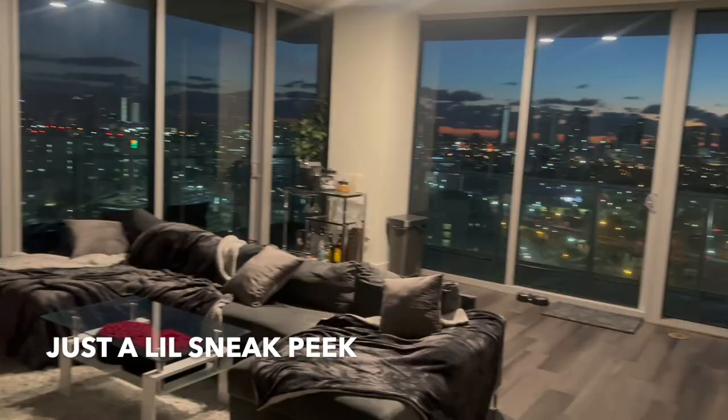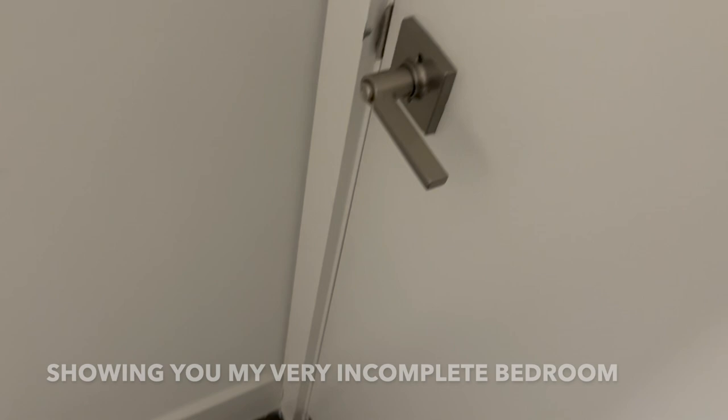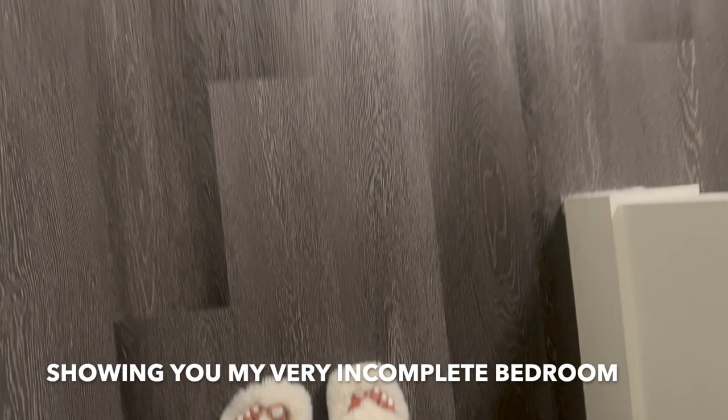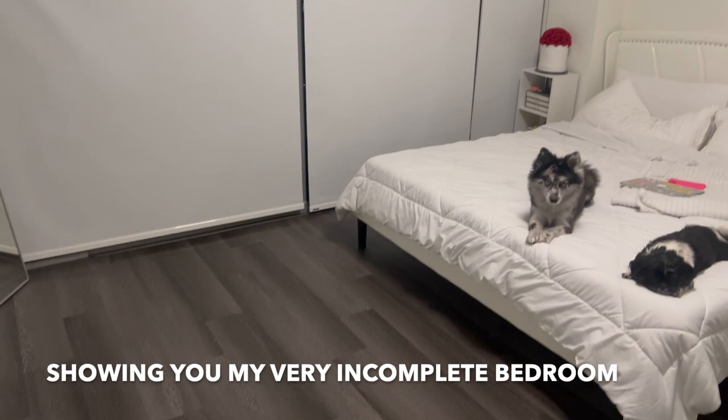So nice. Look, you guys. Wow. So this is when you enter my room. Cute little slippers. Like I said, I just showered, so I'm hella comfy. But this is basically an overview. I'm telling you guys, I don't have like furniture like that yet.